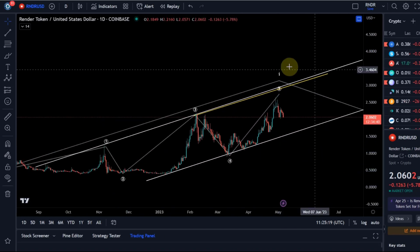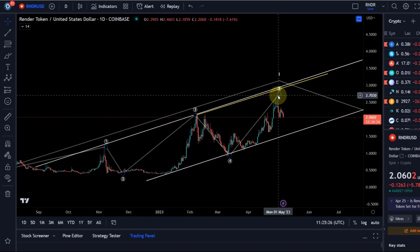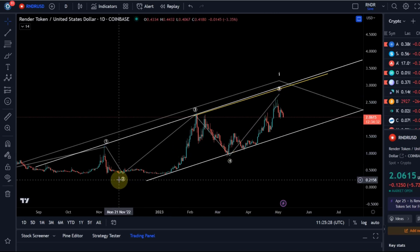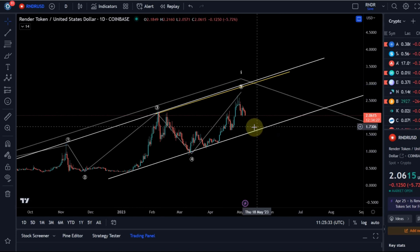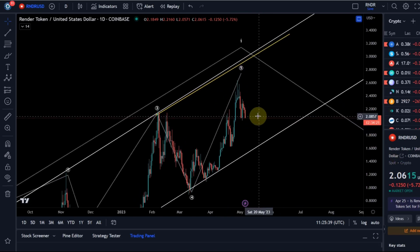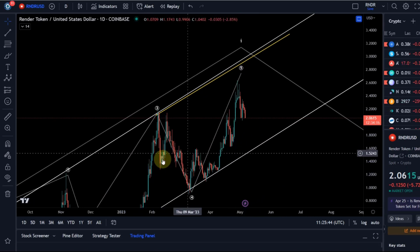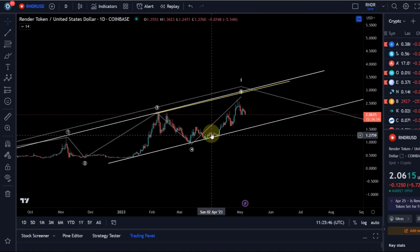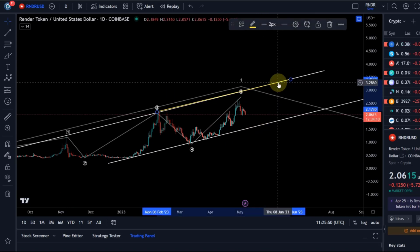Looking at the lower degree, we have 5 waves, but in a diagonal, that's the problem. You never know when the 5th wave is really complete. It reached the 1-to-1 ratio compared with wave 3, but it didn't reach the channel top. I would be watching now for a possible pullback because we see here a red engulfing candle, a possible pullback into this zone of previous support that we just talked about. These 2 previous swing lows. It would also be in line with the channel support. If we hold it, it might get another bounce and push higher.